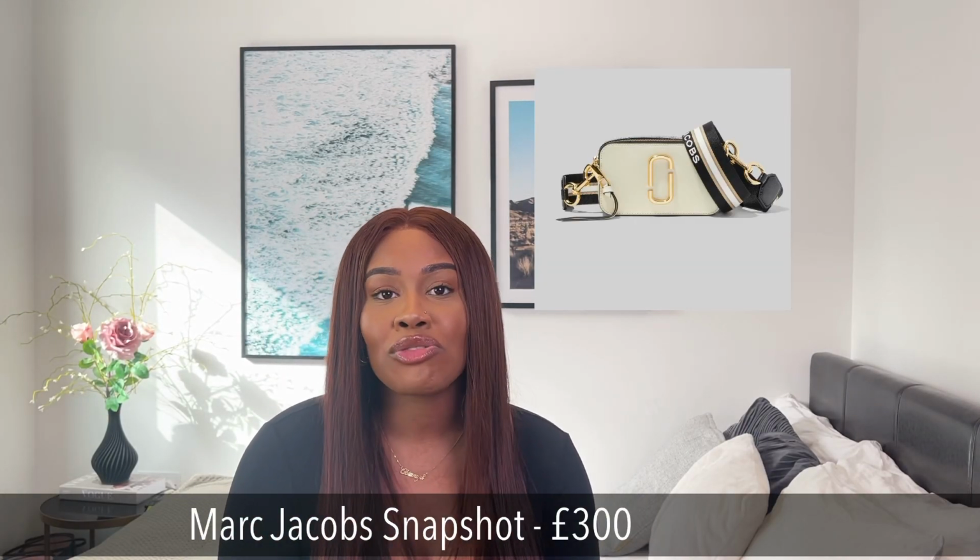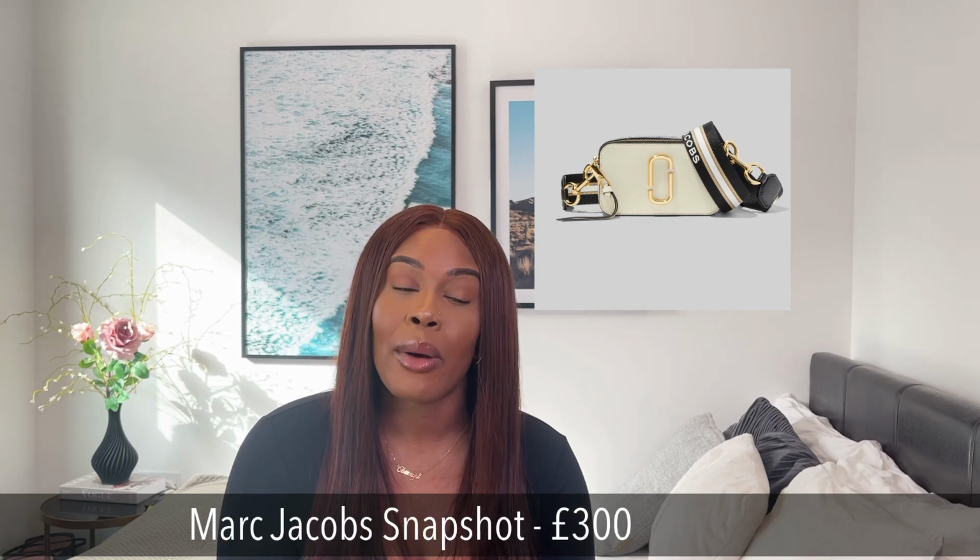Like, come on. My next bag is the Marc Jacobs Snapshot bag. So this retails for around £300. However, I have seen it for cheaper on various other websites. So you just need to do some searches, do some Googling, and I'm sure you'll find a discount much cheaper than £300. And I love this bag.